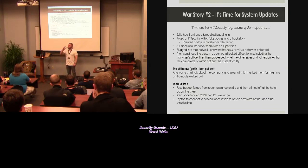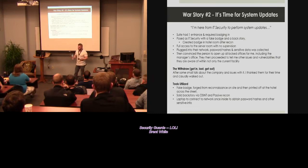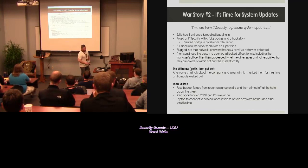Yeah. Regarding forging badges and things, is there any set of particular materials you use, or is it just, you print it out? For anybody that couldn't hear, he asked if there are any specific materials that I use for forging badges. If you're in a pinch and you don't have a badge printer or something with you, then yeah, just paper, a hotel printer if you need to, or like I said earlier, a crayon. Just depends on the level of seriousness or how difficult it can be.